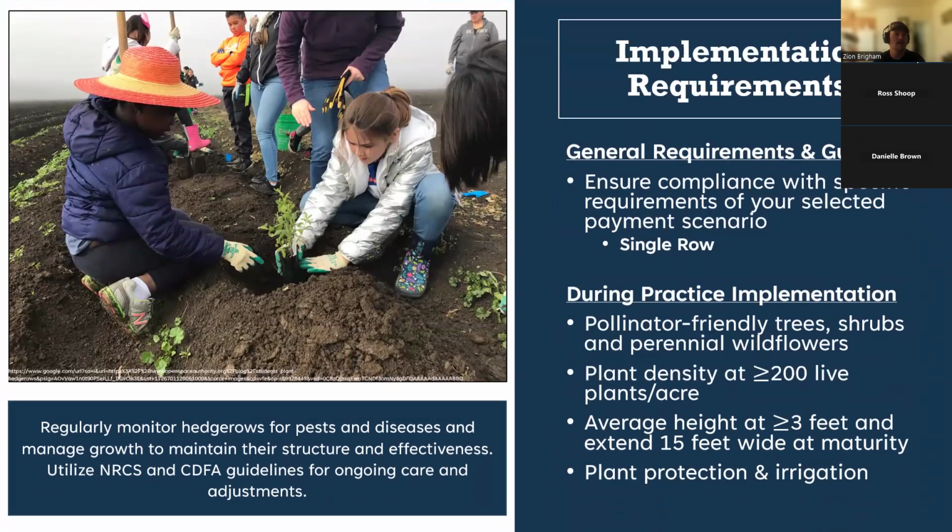Implementation requirements, these are things that you'll see on one of the last pages of your replan tool, as well as throughout Butte County Farm Bureau's grant guidelines. So general requirements, again, it's just a single row. There's only one choice for payment scenarios. During that practice implementation, pollinator-friendly tree shrubs and perennial wildflowers is what they're looking for. A plant density of at least or over 200 live plants per acre.